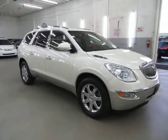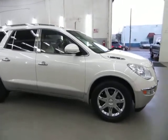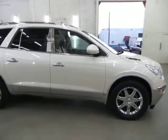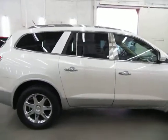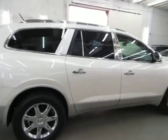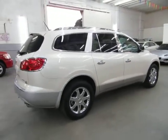It has a clean title and a clean Carfax you can view right now for free at our website, vehiclemax.net. We are located at 3200 Northwest 37th Street, Miami, Florida. 33142 is our zip code. Open Monday to Friday from 9 a.m. to 6 p.m. Saturdays 9 to 5, and we're always closed on Sundays.